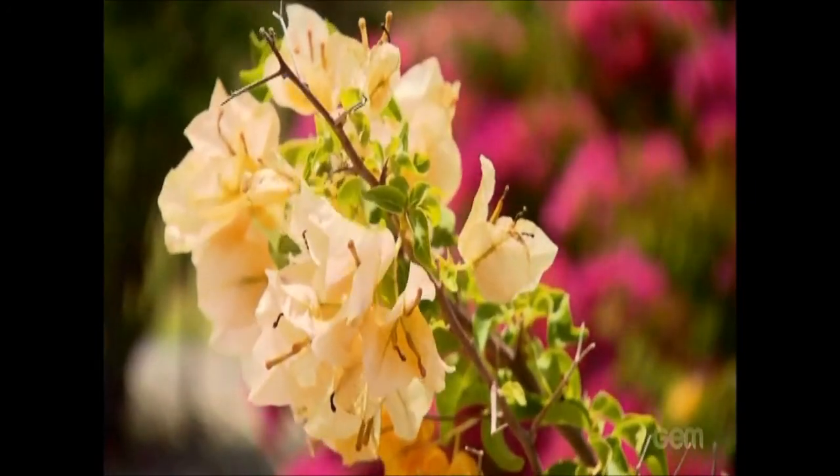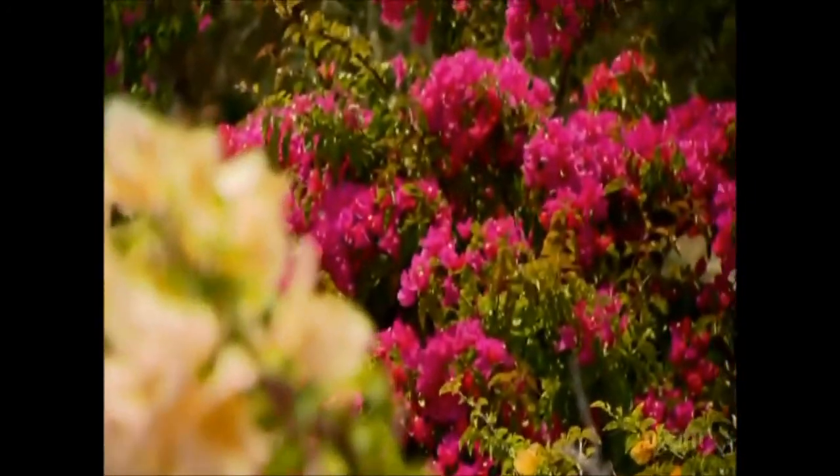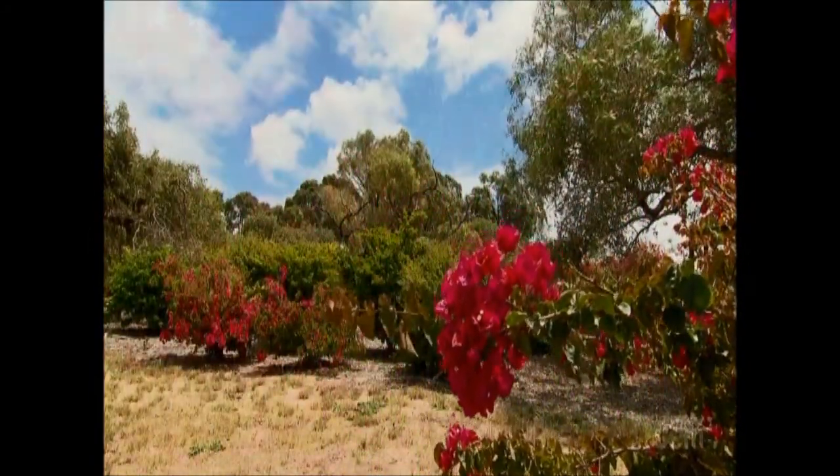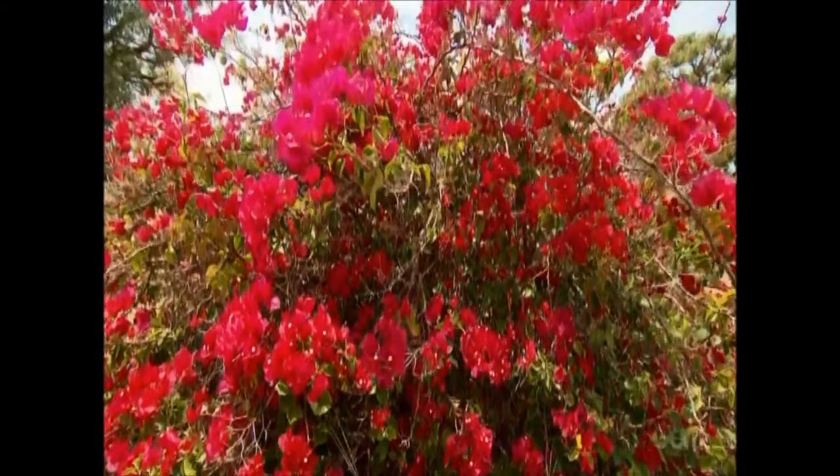So, Celia, I noticed that you've got a number of very beautiful bougainvilleas located around the property. And I can see there's a big bougainvillea garden up the back. Would you mind taking us for a walk through a bit later on in the show? Yes, I'd love to.